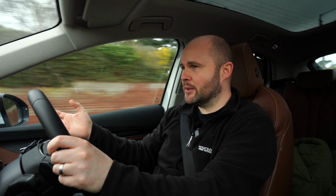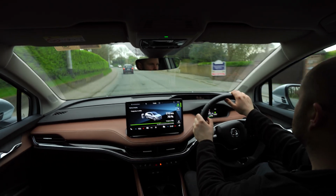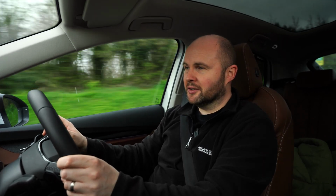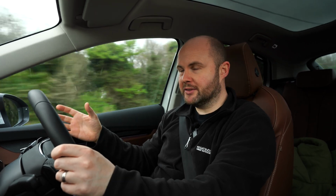It's quite a heavy car as well. It weighs well over 2 ton. That said, because of electric torque, there's plenty of it. You never feel like it's a slouch. You know, it's fine for overtaking and doing all the usual bits that you might want to do in a family car.